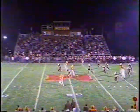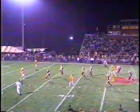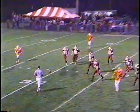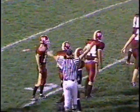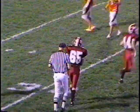Nice rush for the Buckeyes. Bear Lewis getting in there. Nice high punt by Goebel. Buckeyes will let it roll, and Meigs will down it at the Buckeye 32. Nelsonville-York leads Meigs 20-0, 8 minutes to play in the third quarter.